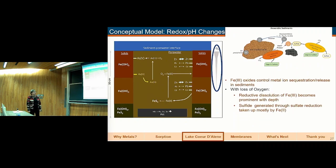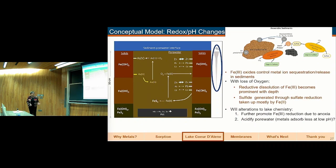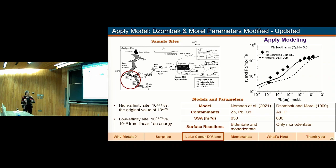So what we wanted to do was ask the question, what alterations to the lake chemistry will promote iron-3 reduction? And what will happen if we acidify that pore water, and when will that happen? Okay. So we said we were going to look at desorption, so here it is. I'm not applying that very, very complex model. I'm applying that diffuse layer model. Remember the one that had the book with all the graphs in it. And this dashed line is the original model that was proposed in that book, the Dzombak and Morel book. And they weren't really doing a very good job fitting some lead data.